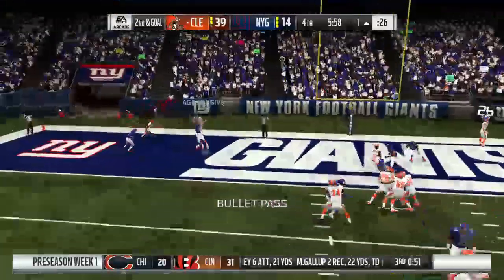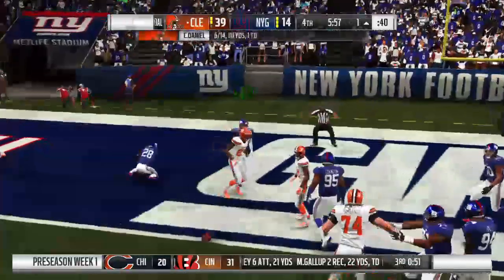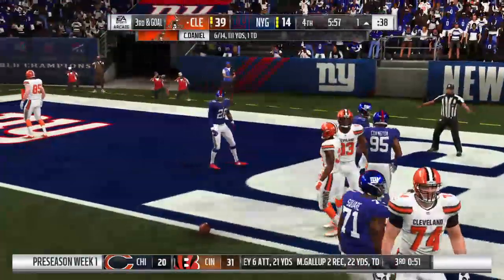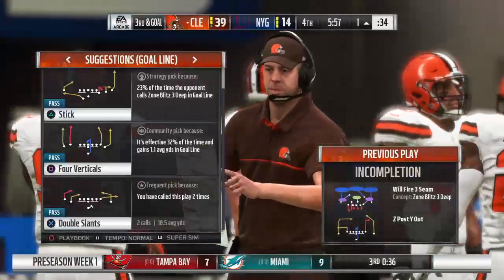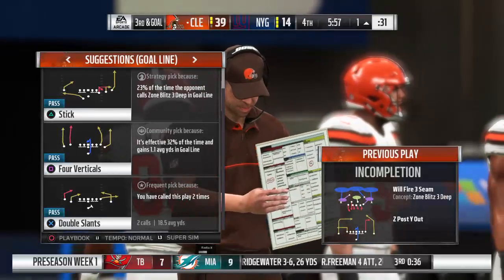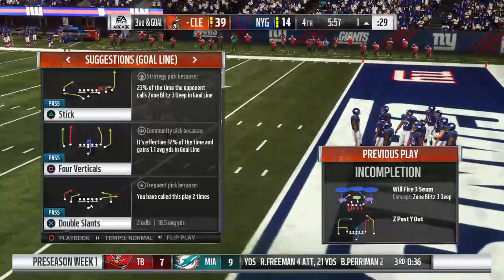Once again, Daniel. Incomplete. Brandon Marshall, the linebacker, able to make the play defensively. All right, Captain. It's batten down the hatches time defensively. Dodged 2 pass attempts to the end zone. Now what do you think they're going to try and dial up on 3rd and goal?